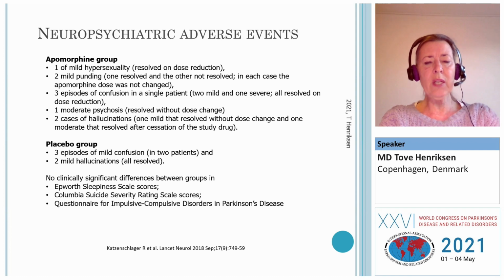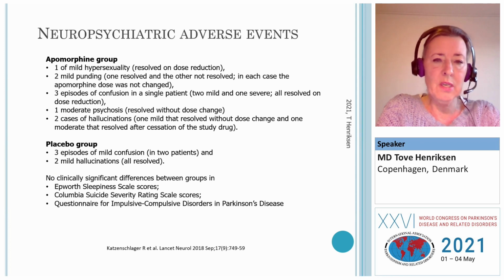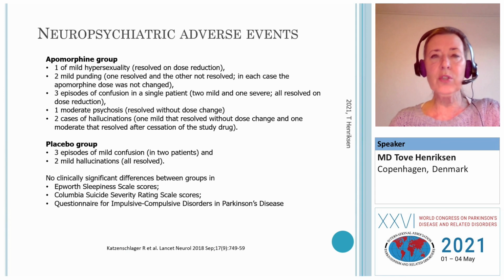But what's worthwhile looking into is the clinical difference in the groups looking at the Epworth Sleep Scale score. There were no differences. So the somnolence that we're afraid of in apomorphine was not shown in the Toledo study. And that goes for the Columbia Suicide Severity Rating Scale as well. So no patients with problems with suicidal ideations. And that goes with the QUIP as well. The QUIP is a questionnaire for impulse control problems. So there was no difference in the two groups, the placebo and the active arm, considering impulse control problems.